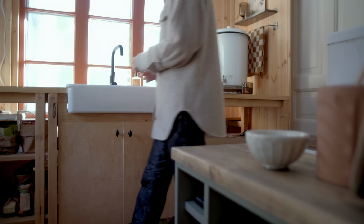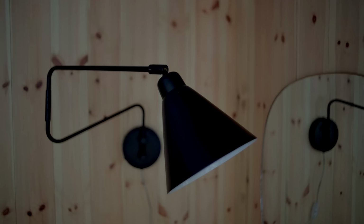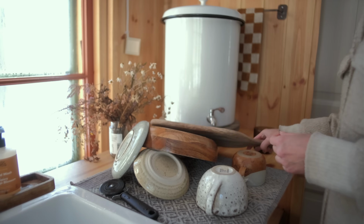Okay, I guess this is happening. I am moving on to the next space. But the question is, what am I going to renovate next? I just finished the kitchen and my boot room, and I only have two other rooms in this house.